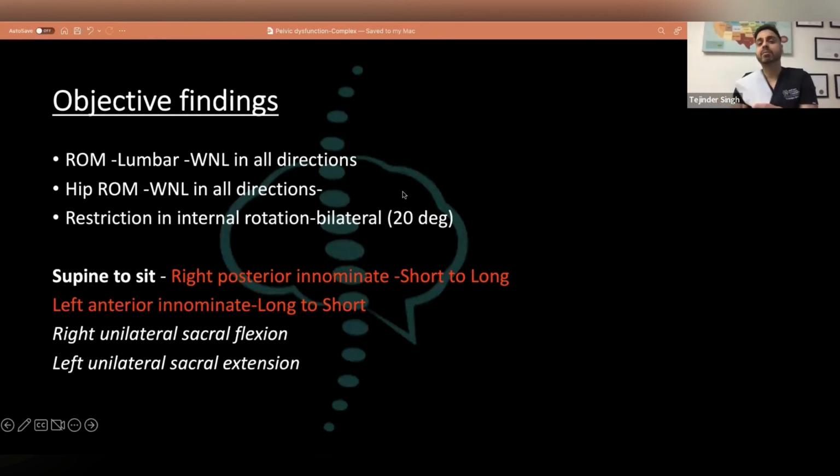That makes our diagnosis very, very difficult because in sitting flexion, we're comparing side to side difference, right? And if we're comparing the right side with the left side or the left side with the right side, it becomes difficult if both sides are dysfunctional, but one side is painful. If that makes sense.